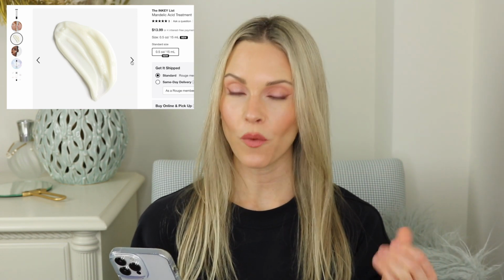So this one also has a 10% mandelic acid, no different than The Ordinary, but this one contains a 0.1% encapsulated retinol and a 2% glycerin. This texture is creamy, whereas with The Ordinary, it's more of that watery texture. So I can see this product being more moisturizing on the skin and maybe more gentle on the skin as well, especially if you have sensitive or let's say dry skin. This is definitely a product that I'm going to be trying out. This retails at $13.99 Canadian, so very affordable, and I'm very excited about this.